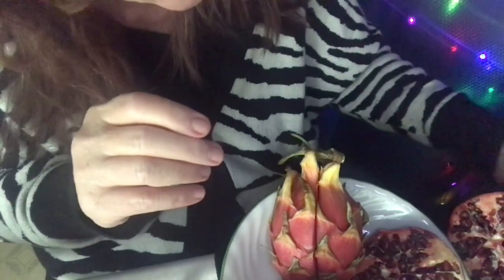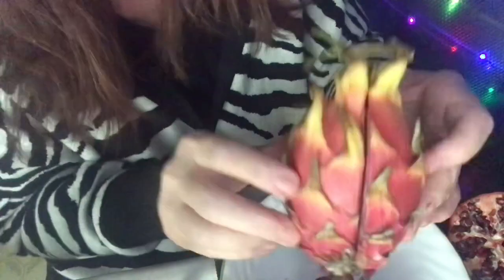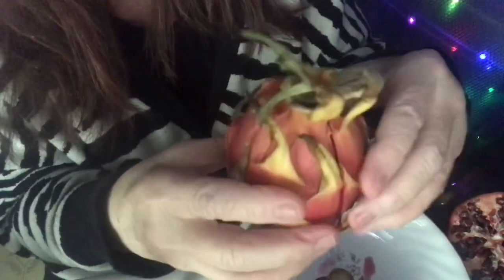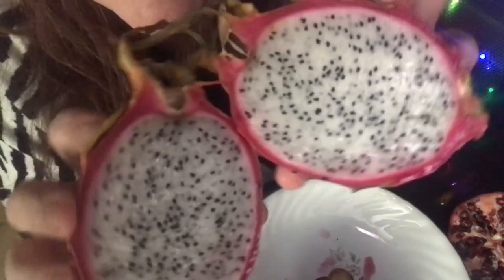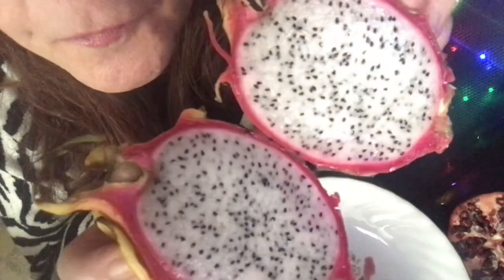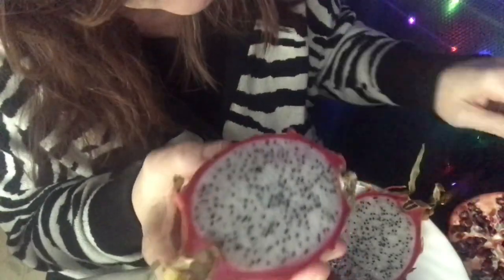Now here's the red dragon fruit. Cut it this way, long ways. Yep, you can read all about it. Isn't that exciting, like, for a kid to see that? First of all, the name, dragon fruit. And then just the beautiful pink lining and the white and black inside.